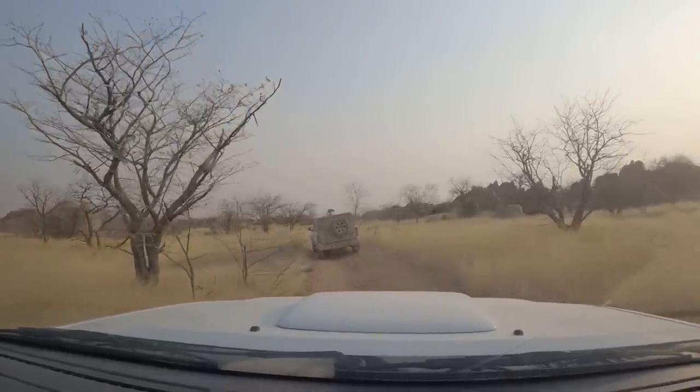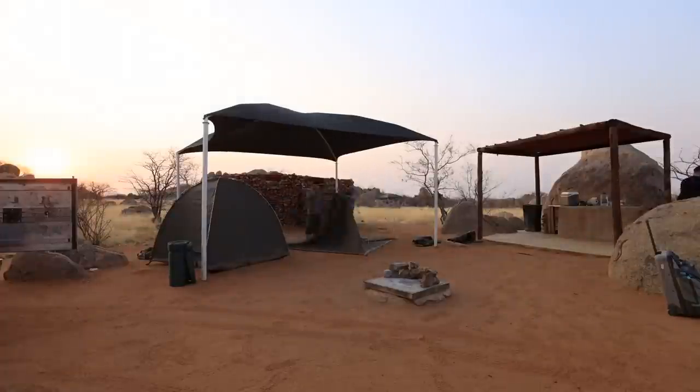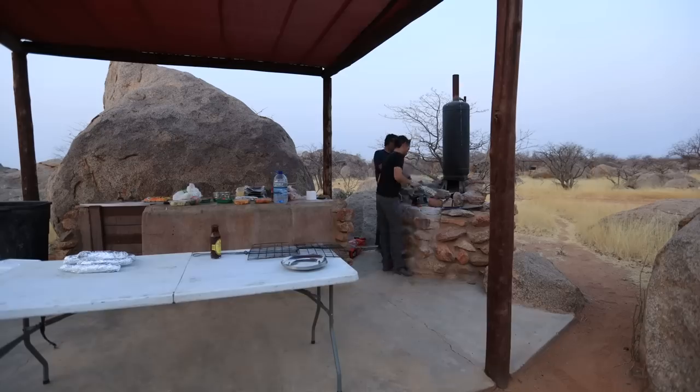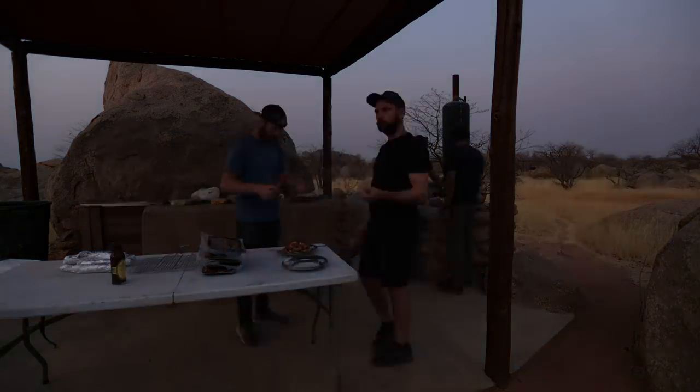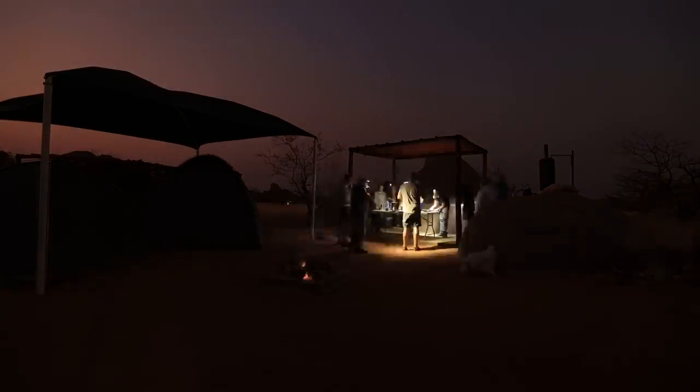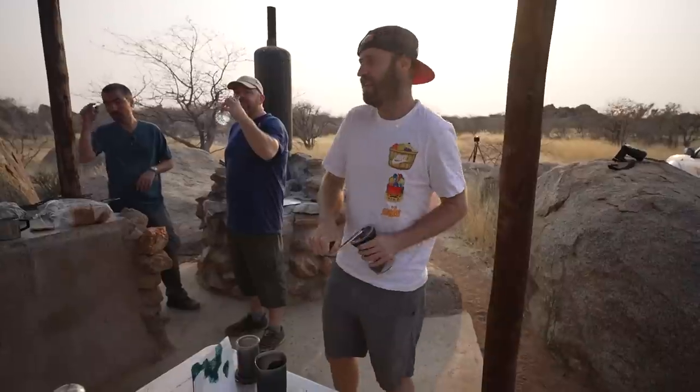Eventually, we made our way up on top of the plateau to our glamping location for the night. We set up a braai and enjoyed life under the Namib stars. And after a night of camping under the wild skies, it's safe to say that we're having the time of our lives. What's happening? I'm having the time of my life.